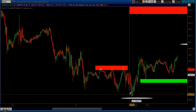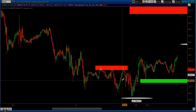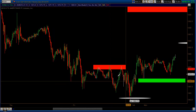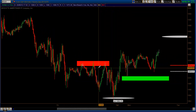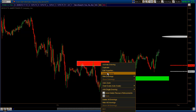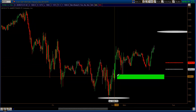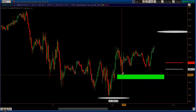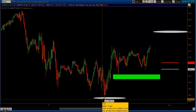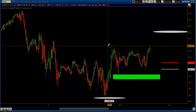From there, we moved back up and broke out of the next short sequence, and everyone knows that when you break out of a sequence, you have to look to play the opposite direction, and that is exactly what has set up here going into the start of the week, which at the moment looks bullish. We had from lows to highs 1062.75 up to highs here at 1079.50s.